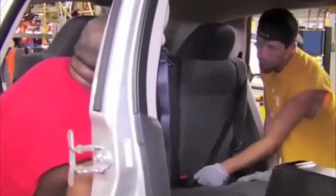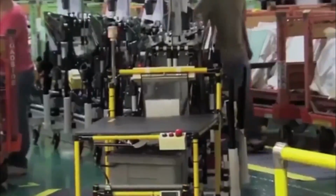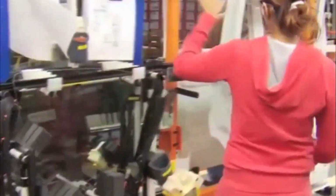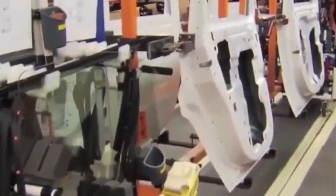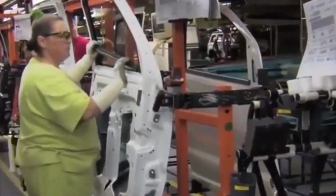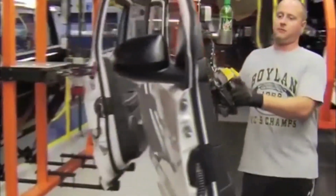Now, seats are installed to give comfort to passengers. The glass are added to the door, which will protect from wind and noise. At the end, the doors are installed.